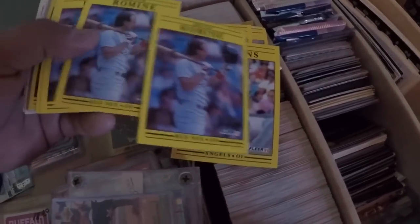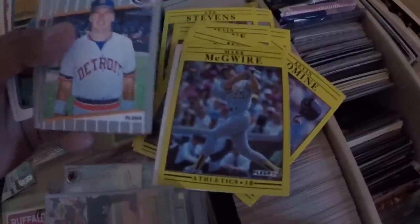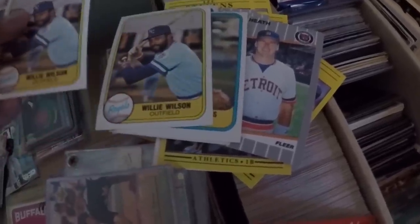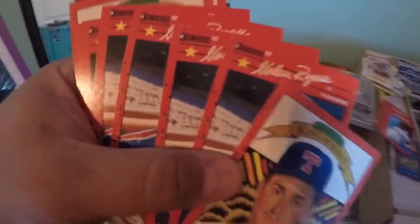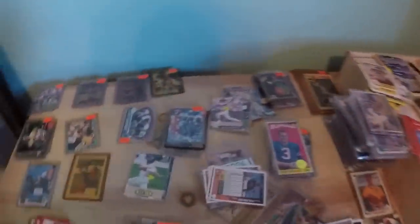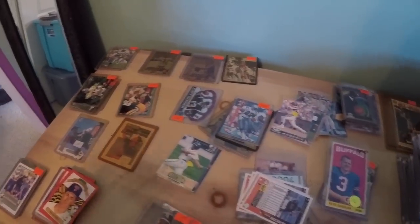Lee Stevens, Kevin Romine, Mark McGwire, Mike Keith, Jeff, Willie Wilson, Kevin Saucier. There's some random cards in here. So I'm not sure. Maybe I'm getting duped on the error cards, huh? But these Diamond Kings, I know they're not completely worthless. Get a couple bucks for a bunch of them. And that's what it's going to take. It's going to take time. It's going to take patience going through all this stuff to really get everything sold for what it's worth, or for what I paid and make my money back.